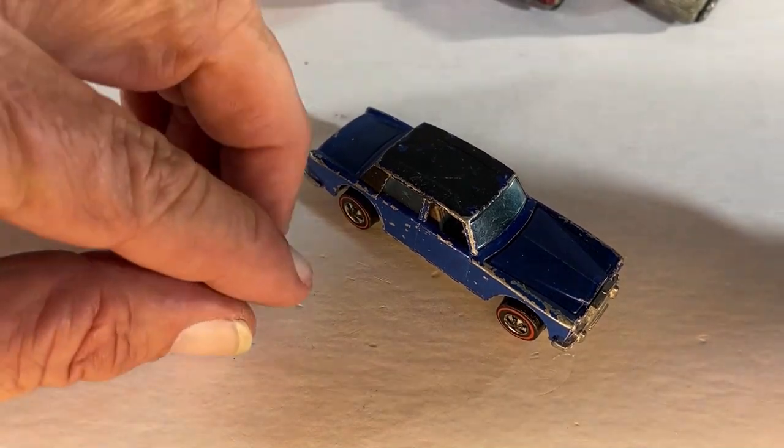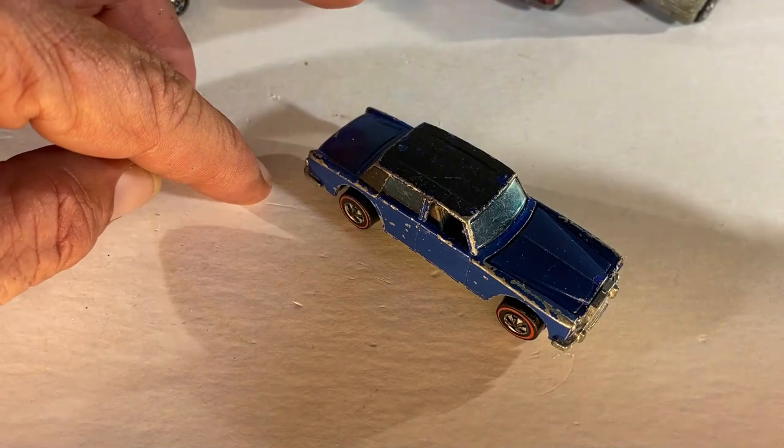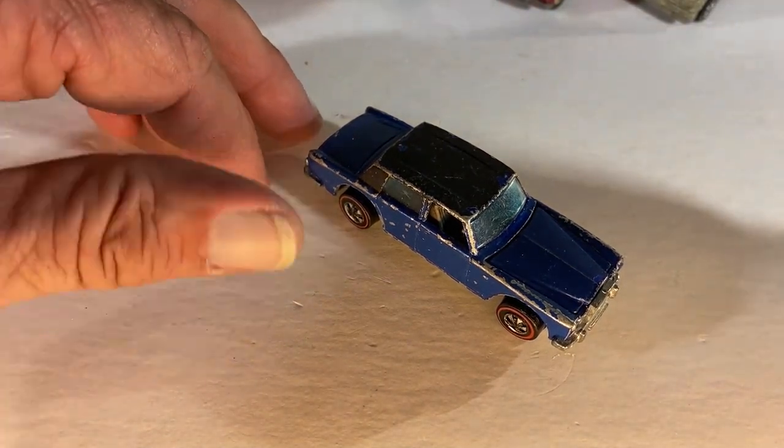I have this box of cars. And I'm conflicted as to what to do with them. And I would like to hear your input.